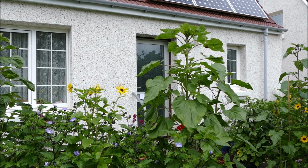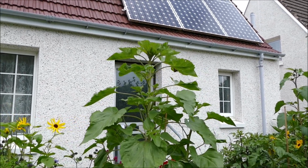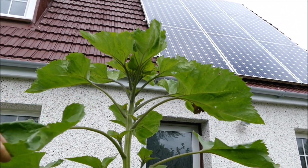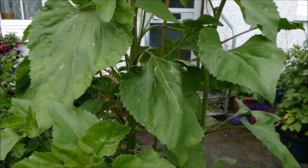So I'll give you guys an update in a couple of months' time, and I'm expecting loads of really big sunflowers. These ones, I don't know how big they're going to get. This one is going to be the biggest because it hasn't even started to show a flower bud yet. So this one looks like it's probably going to get to about 3 meters, but who knows, could be more like 4. And it'll be interesting to see as well how big the side branches are.